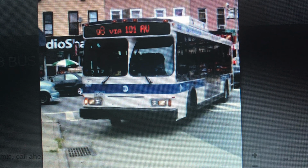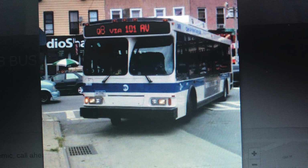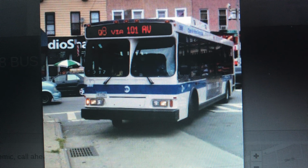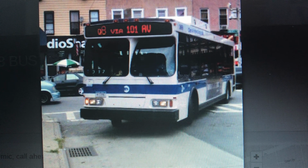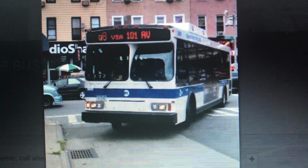Next stop, 101st Avenue and 84th Street. Transfer available to the A train. This stop is 101st Avenue and 84th Street. Next stop, 101st Avenue and 88th Street. This stop is 101st Avenue and 88th Street. Next stop, 101st Avenue and 90th Street. This stop is 101st Avenue and 90th Street.